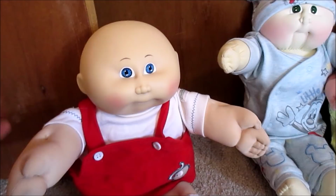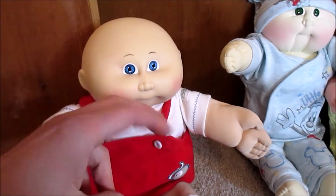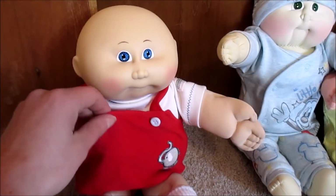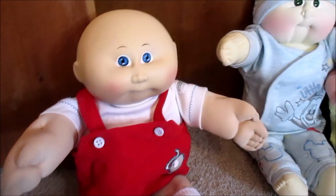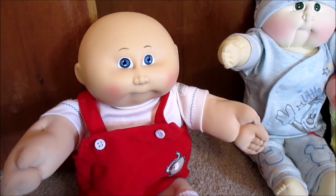He was sort of like my dream Cabbage Patch doll. For some reason I really wanted a bald one, I really wanted a boy Cabbage Patch, and I really wanted one that came in cute, realistic clothes. So he ticked off all of the boxes. I fell in love with him right away, but he was kind of expensive.